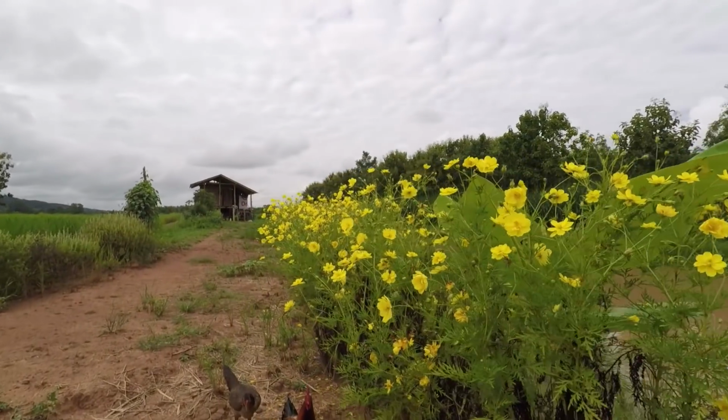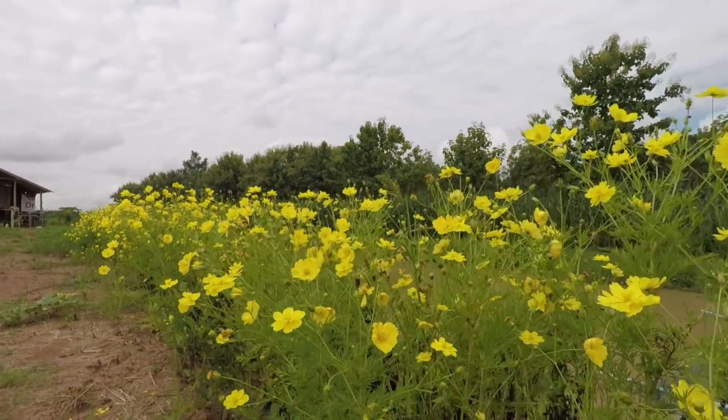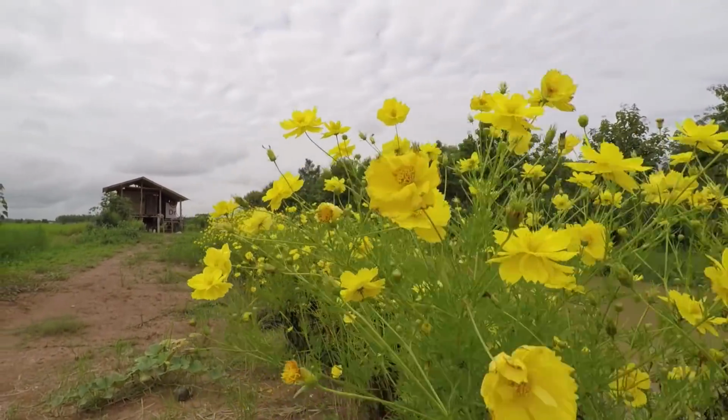Look at all the flowers that Mum planted. She does like her flowers, and it does make the farm look pretty, so yeah, just lovely.